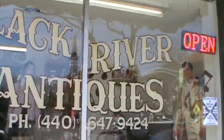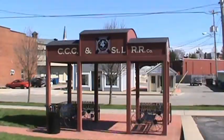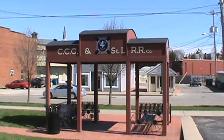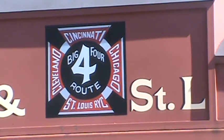After the store, we decided to head down to the local rail park to catch some CSX trains rolling on through the town. At the rail park, there is a gazebo dedicated to the Cleveland, Cincinnati, Chicago, and St. Louis Railroad, formerly known as the Big Four Company.